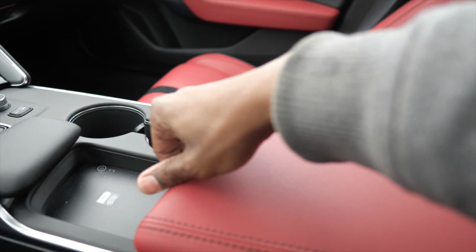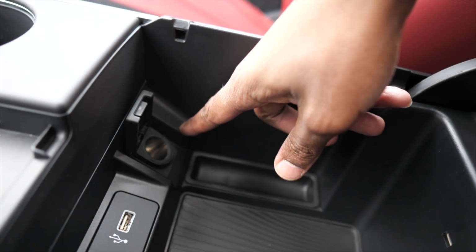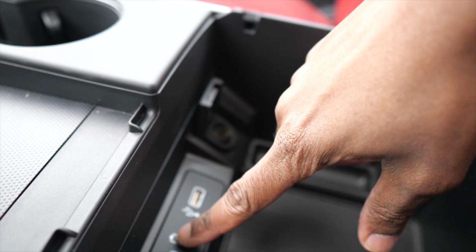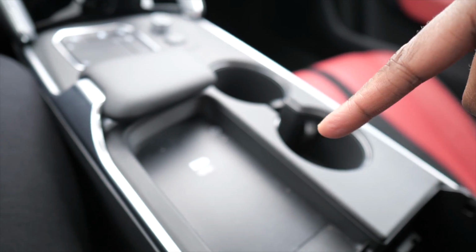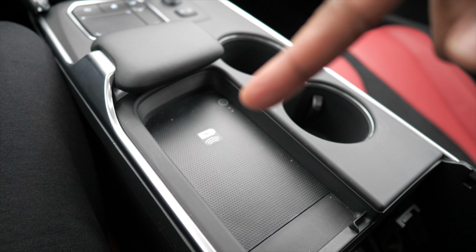Great padding in here. Lifting this up, we have a slot for our coins, a DC charger, USB-A, and USB-C. And this wireless charger does do its job. I've seen a lot of wireless chargers. This does a really good job at charging the phone.